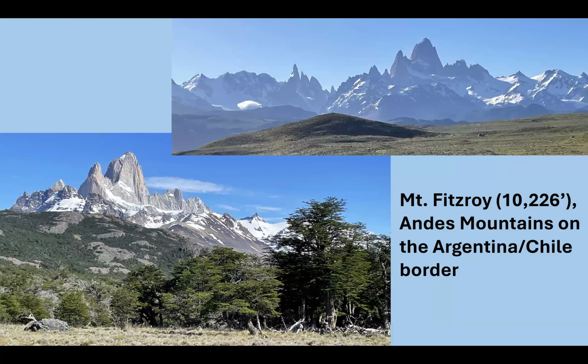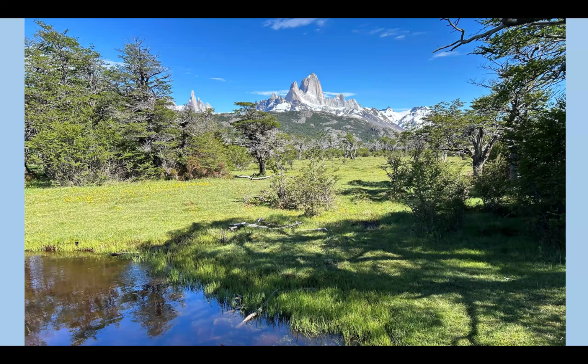So now we are down in southern Patagonia. We're still going to be talking about alpine plants. But those mountains are right on the border with Chile. And that tallest one is called Mount Fitzroy. Like here, there is a movement to change names like Mount Fitzroy, after some European or American or somebody, to more native or original names. And this was on our way up toward the base of Mount Fitzroy.